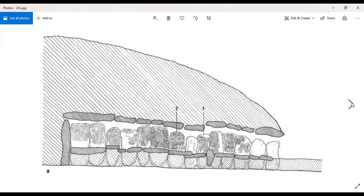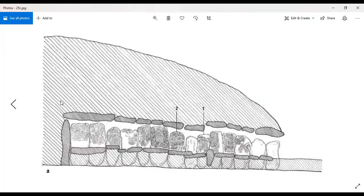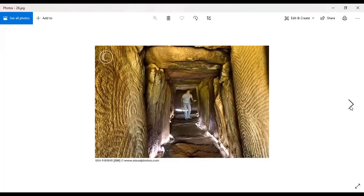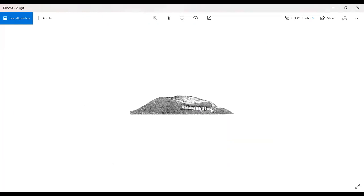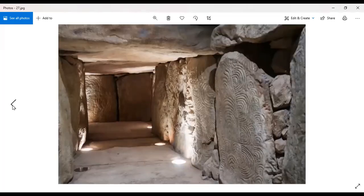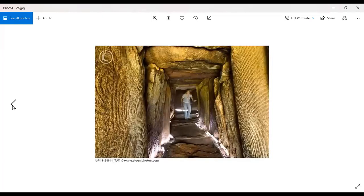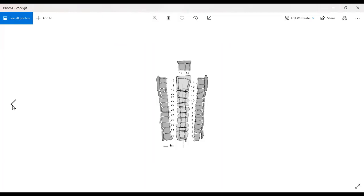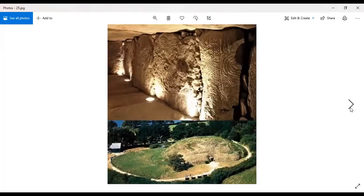That's what you see on one side as you go in. All the stones are numbered. And here's another little bit of a cross section. 14 meters of beautiful art on either side of you, including on the floor and actually on the ceiling. The stuff on the floor isn't very well preserved because it's been eroded.